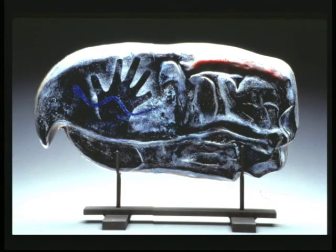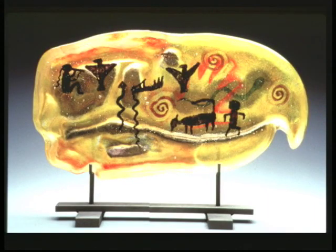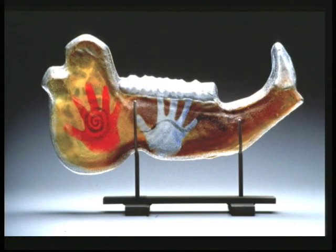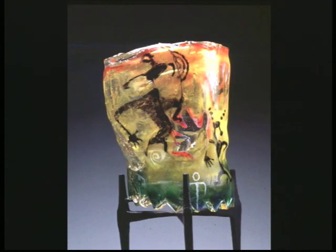On some pieces, I set a small casting onto the surface of the main pour while it is still hot. The two castings fuse, creating a foreground to the middle and backgrounds that are inside the casting. The effect is that of looking at a glass book and being able to see all the pages at the same time.